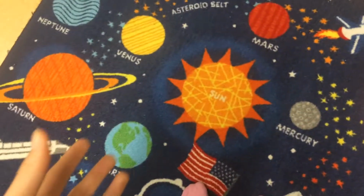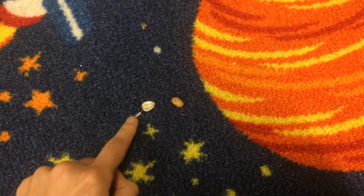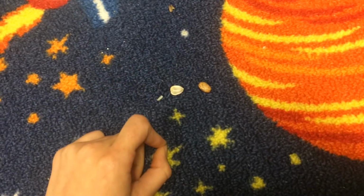And then we go to the rocky planets, which if we did them accurately, they would just be like beans in comparison. This would be Jupiter, and then these guys would be Venus and Earth, and then this piece of rice, if we split it in half, would be probably Mercury, and then the other half would be Mars. But yeah, it's just too big.